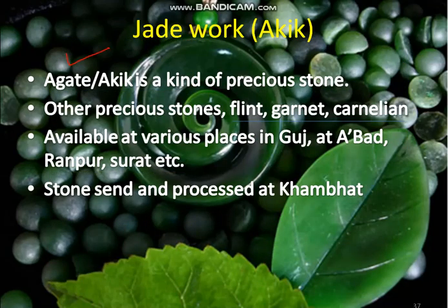So we saw that precious stones are found in Gujarat, in Ahmedabad, Ranpur and Surat. These are some of the places where they were polished and processed, and most of the stones were sent to Khambat. Now as we have already discussed, they were mostly sent to Khambat because Khambat at that time was a very important center of this stone industry.